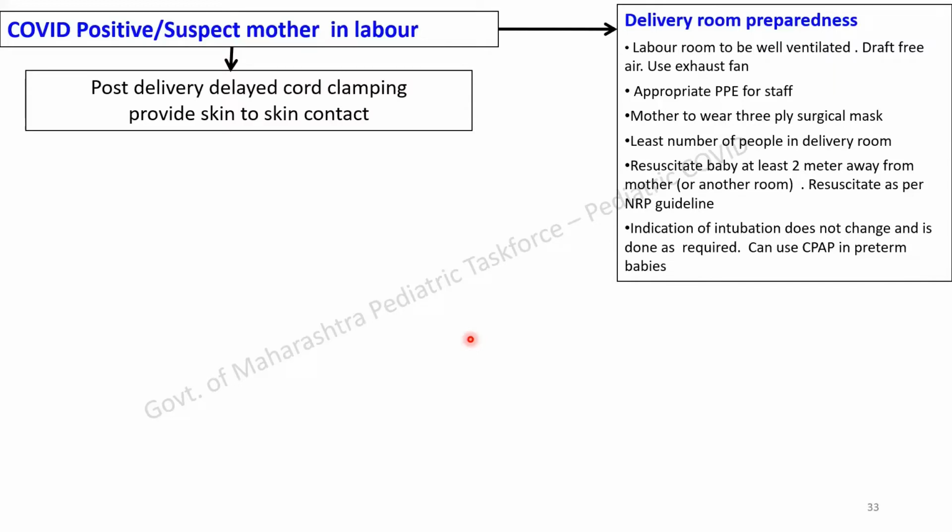Post-delivery, we follow delayed cord clamping and provision of KMC or skin-to-skin contact in preterm low birth weight babies who deserve it. And it should be done by the mother if she is stable or by any other caretaker, but a trained caretaker, and the same person should do it every day. There should be no rotation of the caretaker. If the mother and baby are stable and they are suspects, this dyad must be isolated from the uninfected mothers and neonates and kept in a different place or in a COVID suspect area, what we call the transition ward, till the reports are awaited. And once the reports come, then we'll see how the algorithm goes or what could be the situations that arise.